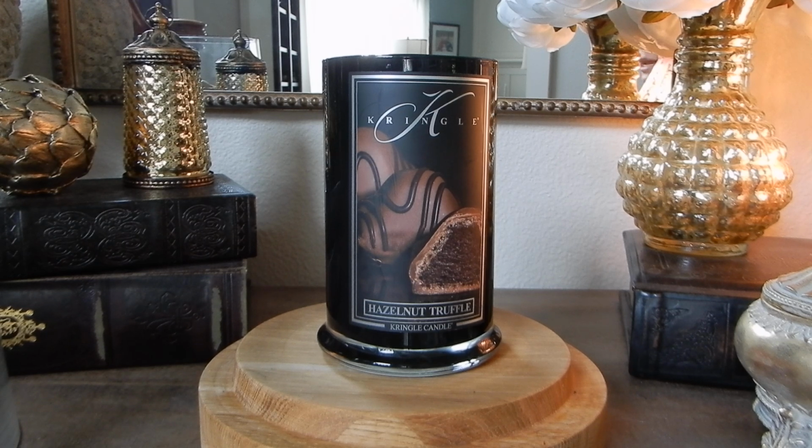So while I liked having that candle in my collection, I think the last 3 that I had, I actually ended up selling on Mercari because I just couldn't enjoy them the way that I enjoy a lot of my gourmand scents. Like it just was too rich, too heavy, too thick. This is none of that.